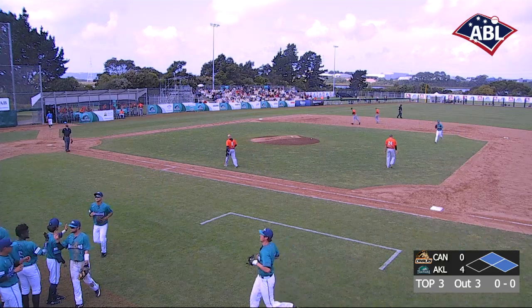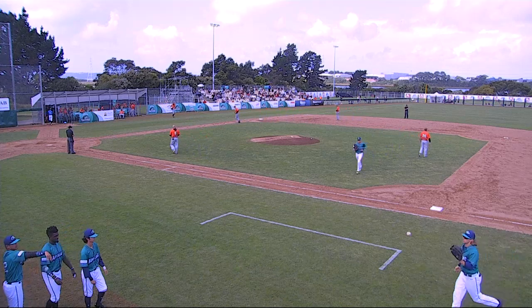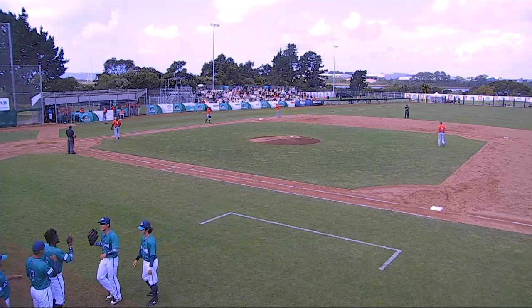So Colementer able to keep the Cavalry scoreless through 3 innings. We'll be right back with you after a short ad break.